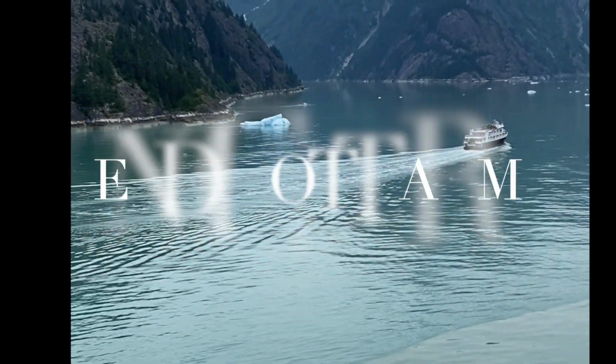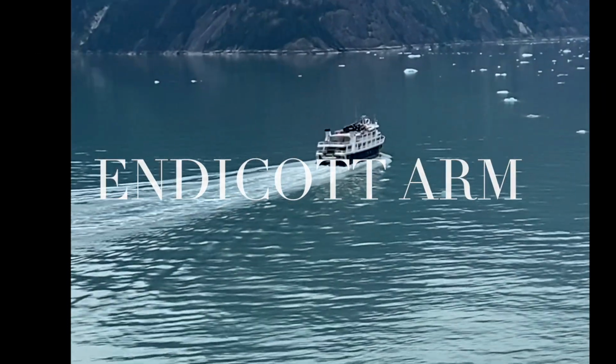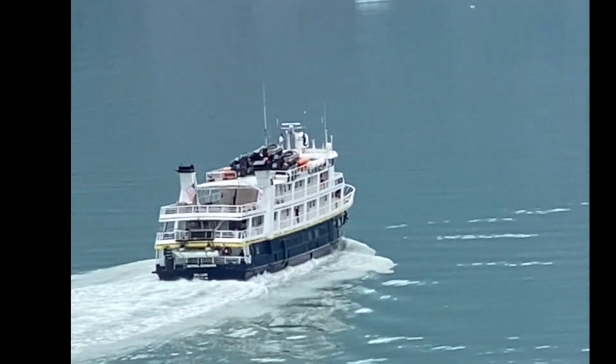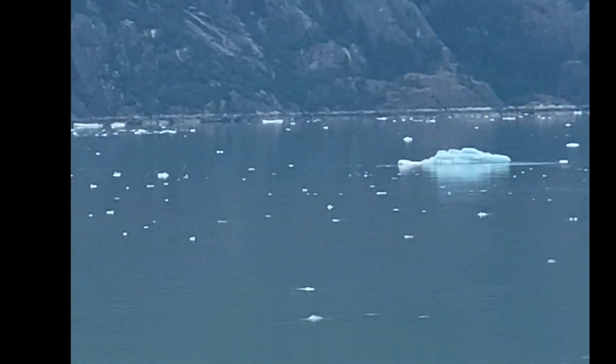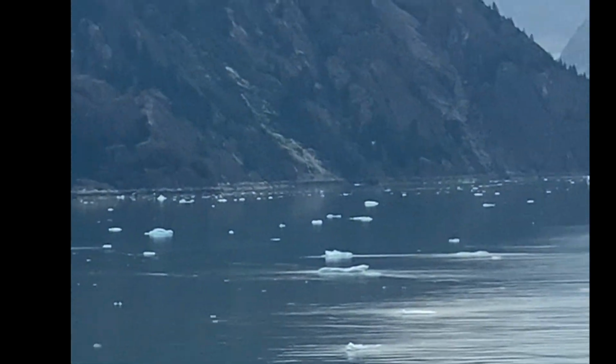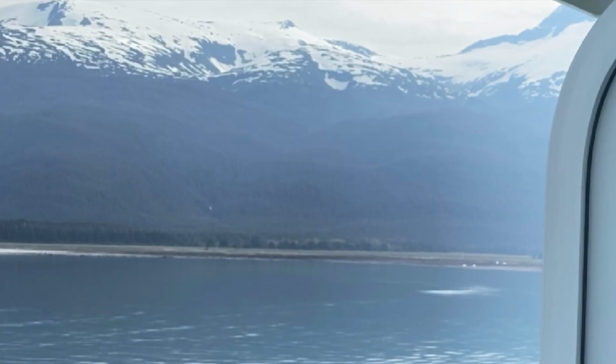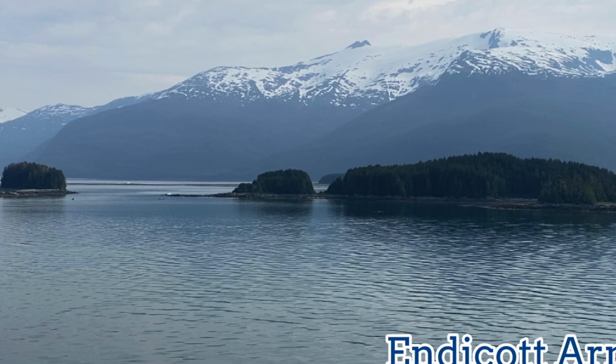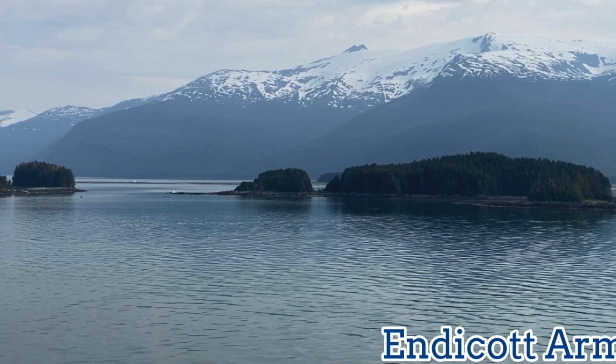This here is Endicott Arm. It's at the southern end of a long flowing fjord that spans a total area of over about 1,000 miles, 28 of which flow directly through the area of the cruise. And at the end of the Endicott Arm, the Dawes Glacier is located, standing over 600 feet tall and approximately a half a mile wide.